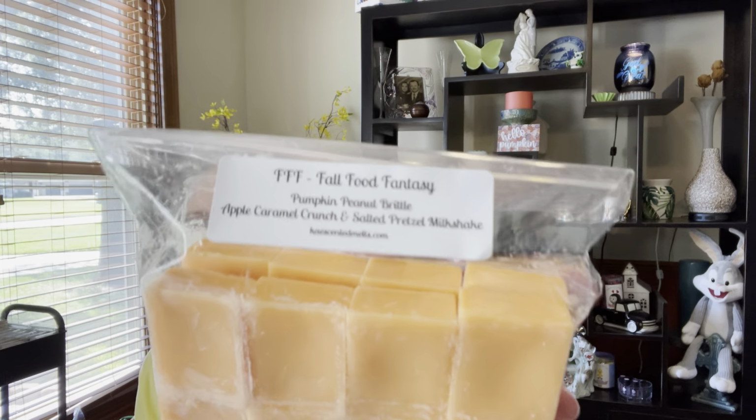And I didn't have apple caramel crunch. I know what pumpkin peanut brittle smells like, and I love it. I wasn't able to test this one, but that salted pretzel milkshake was fantastic. It threw really well. I loved it. I thought it smelled really, really good. If you haven't tried it, I would recommend it. I think it's fantastic. And I was going to say, as a bakery scent, right? Like, I could smell it. So that says something. So anyways, Fall Food Fantasy: pumpkin peanut brittle, apple caramel crunch, and salted pretzel milkshake.